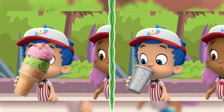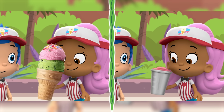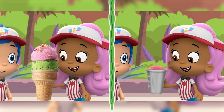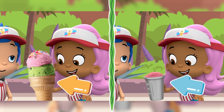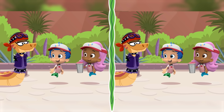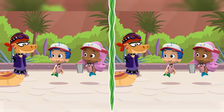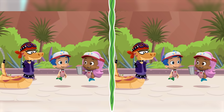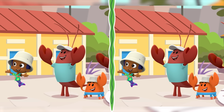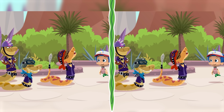It's delicious! Great find! Molly and Gil are drinking a rattle shake in this scene, but here it's a big ice cream cone. Really good! What do you call it? I call it a rattle shake. That's just what I would have said. Rattle shakes for everyone. Oh, yeah! Let's shake, rattle, and roll.